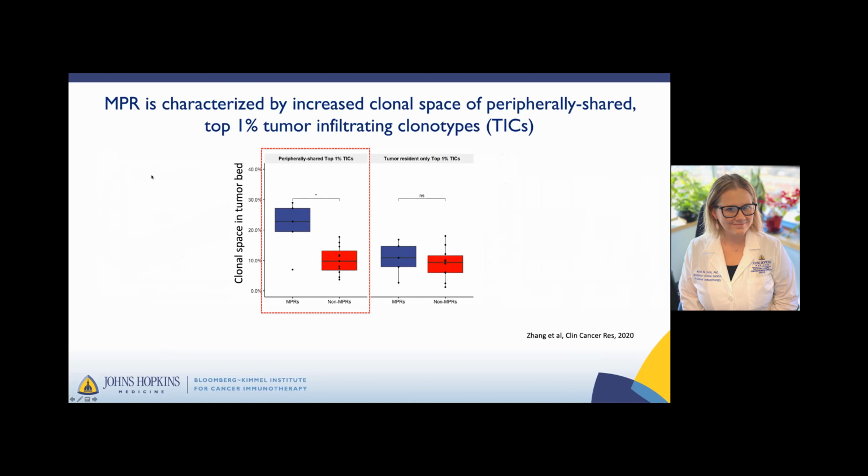Then when we specifically look at the highest frequency clonotypes in the tumor, what was also interesting to us, and this is something that we hypothesized but never really had strong enough data to support, is that the clones that are shared with the periphery are the ones that make this difference in clonal space stand out. So if you only look at clones that are found in the tumor, you really don't see a difference in the amount of clonal space that is taken up by these top frequency clones. But if you then look at clones that are shared with the periphery, you again start to see this separation.